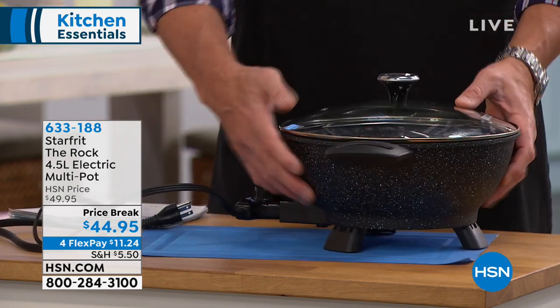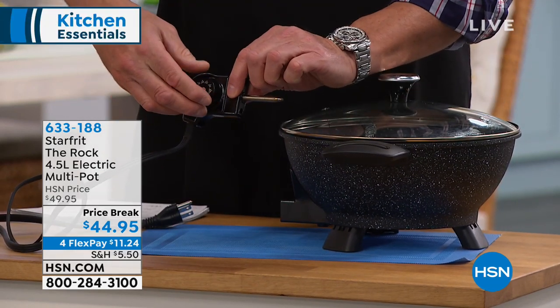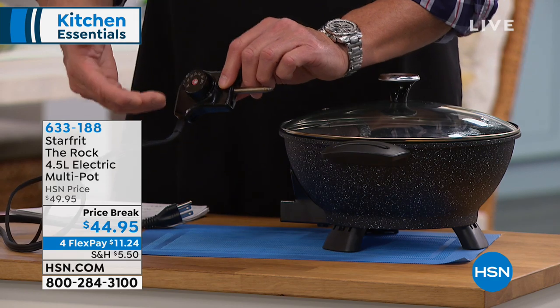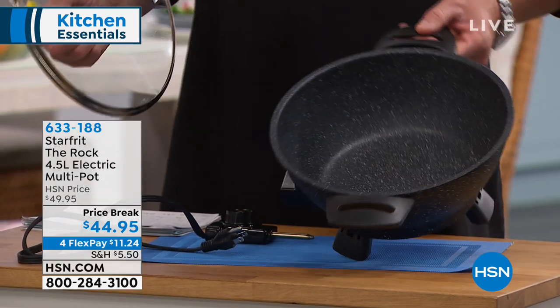This is self-contained. It's an electric. So there's our little plug, and you can adjust your temperature up to super, super hot, and then you can just keep warm as well if you want to do that. Everything is self-contained. Lid is included. Look at the size.